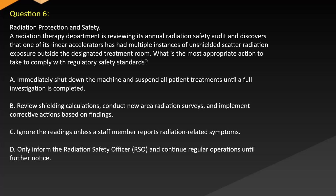A. Immediately shut down the machine and suspend all patient treatments until a full investigation is completed. B. Review shielding calculations, conduct new area radiation surveys, and implement corrective actions based on findings. C. Ignore the readings unless a staff member reports radiation-related symptoms. D. Only inform the radiation safety officer and continue regular operations until further notice.